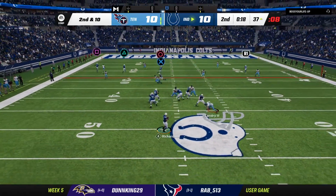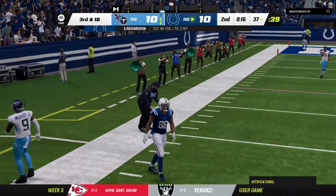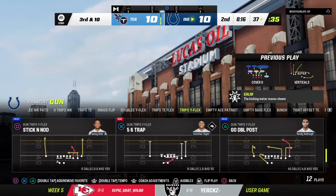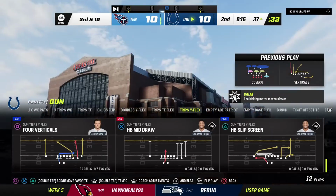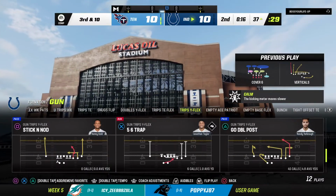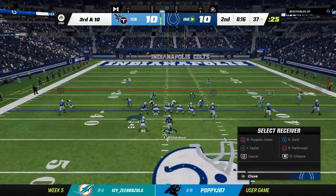Throwing again, it's Richardson on 2nd down. And that is incomplete. 16 seconds now on the clock. That was well defended. They clamped down on every available receiver. Just got to give the win to the defense on that snap. Here we go. So back-to-back incompletions, and that has them staring at a 3rd and 10.